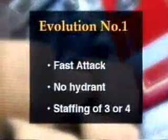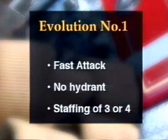In the first evolution, PPA is used in a fast attack operation without a hydrant and with a staffing of 3 or 4.